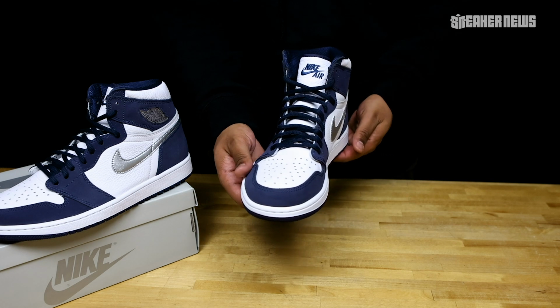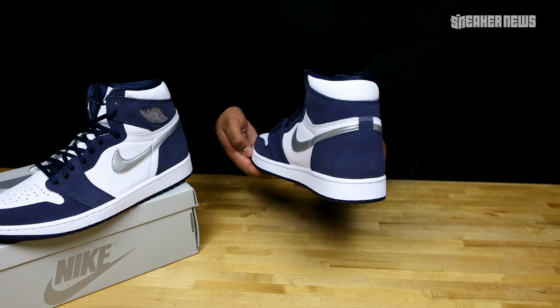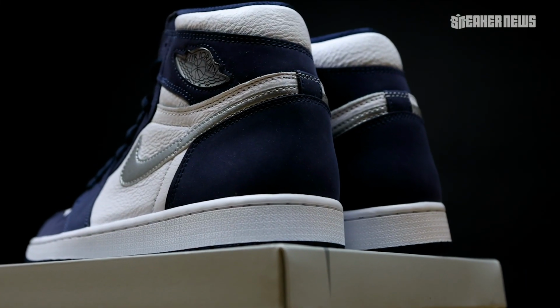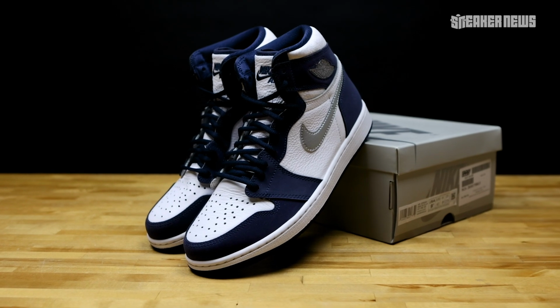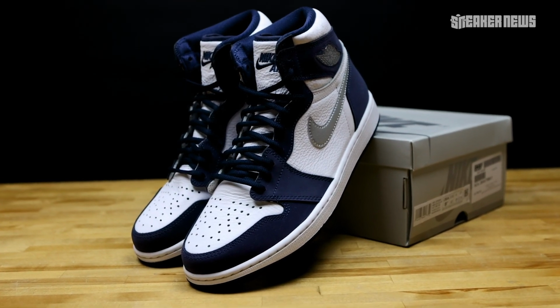We were treated with two re-releases of Air Jordan 1s from 2001, both of which were exclusive to Japan. That would be the Neutral Gray, which dropped earlier this year, and the Midnight Navy, which was limited to 3,000 individually numbered pairs. So before we show you the 2020 version and talk a little bit about the 01 Japan exclusives, let's just go over the basic release dates.